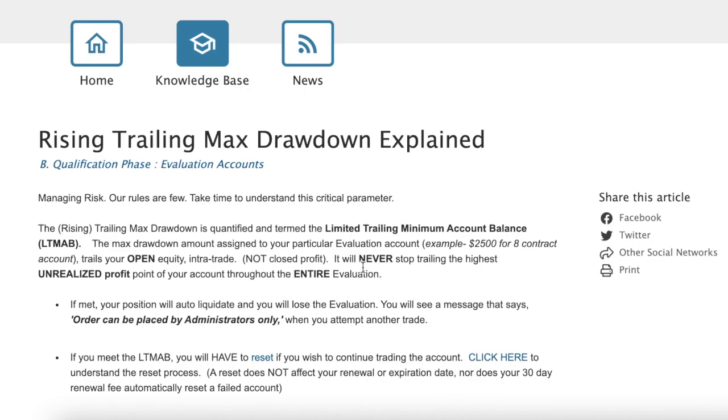So basically, you start with a $100,000 balance. You're not allowed to go below $97,000, right? Now, as you make money, so let's say your very first trade, and I'm just using an example, not so much this one, but in general. When you make your first trade, you make $1,000, so your balance is now $101,000. Normally, your trailing drawdown would also go up $1,000, so now it's $98,000. So you still have a $3,000 buffer.